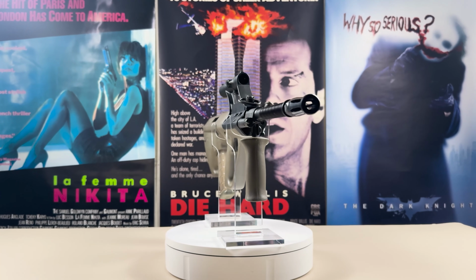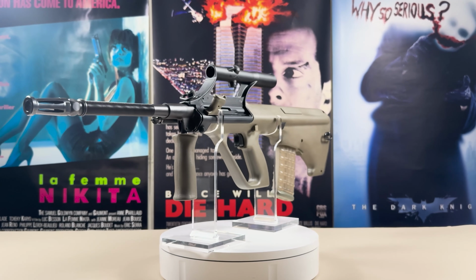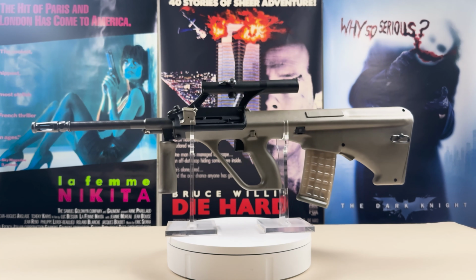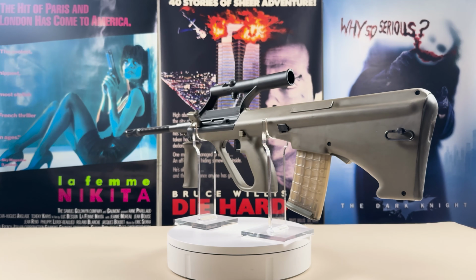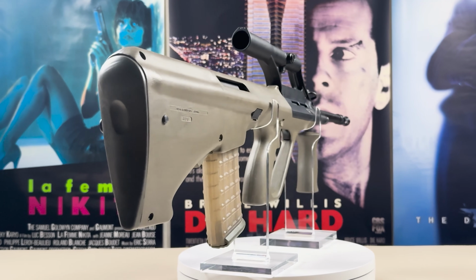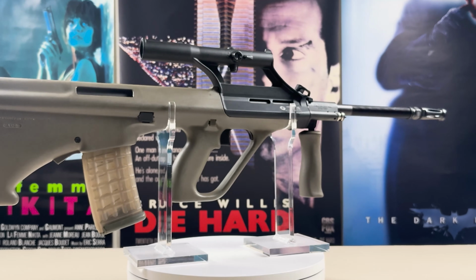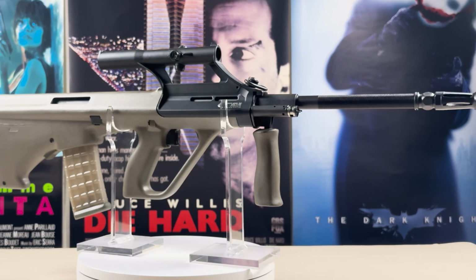Today, we're talking about a firearm that didn't just look like it was from the future. For a while, it was the future. When it first appeared on the silver screen, most audiences didn't know what to make of it. Was it a prop, a sci-fi creation, something cobbled together by the armorer just to look cool? Nope, it was real. With its bullpup layout, integrated scope, and modular design, this rifle didn't just stand out, it redefined the silhouette of combat weapons. Compact, accurate, rugged, and delightfully unconventional.